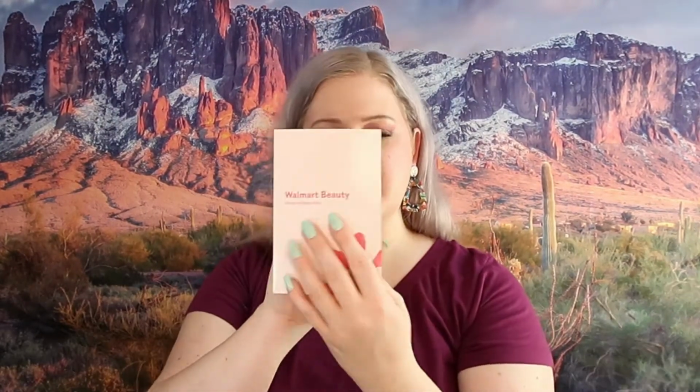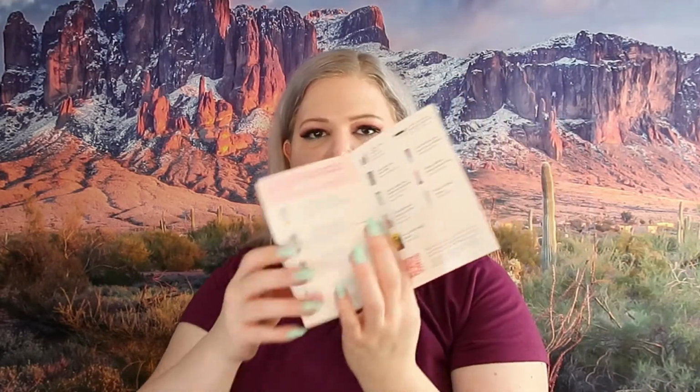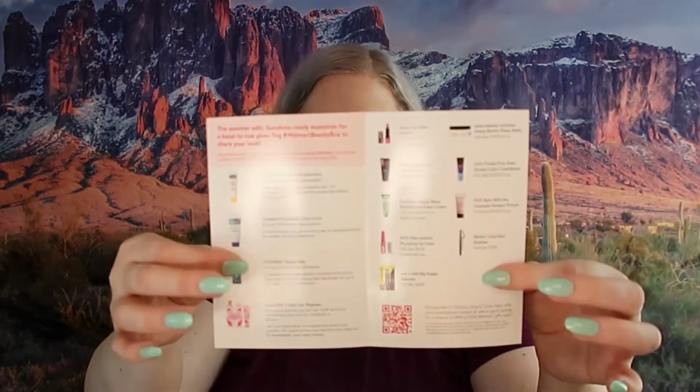The card that comes with it, I'm not going to list the prices for this because this is samples and this has full price and the possibility of what you could be getting in this. And yeah, so let's go ahead and get into it.